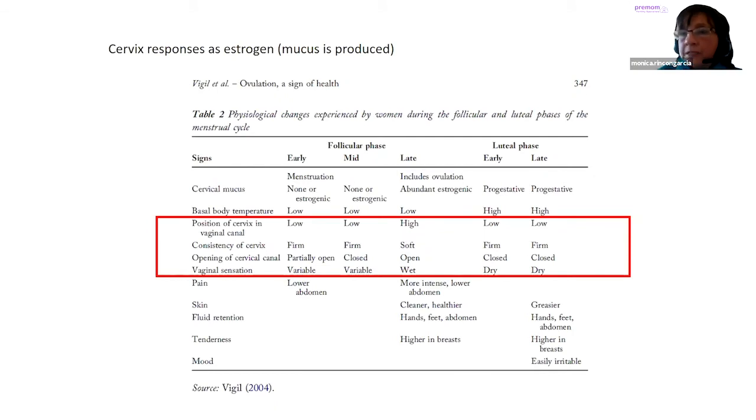There are other cervix responses that can allow us to determine if we are close to ovulation, the LH peak or peak of fertility. The position of the cervix in the vaginal canal can be used by women who want to know which phase of the menstrual cycle they are in. The follicular phase is what we call pre-ovulatory as well, and the luteal phase is what we call after ovulation. If you see, the position of the cervix in the vaginal canal is high as soon as ovulation has occurred.